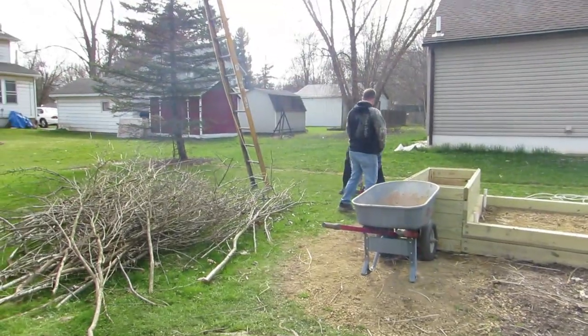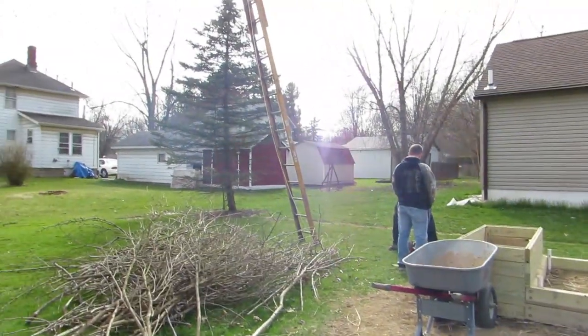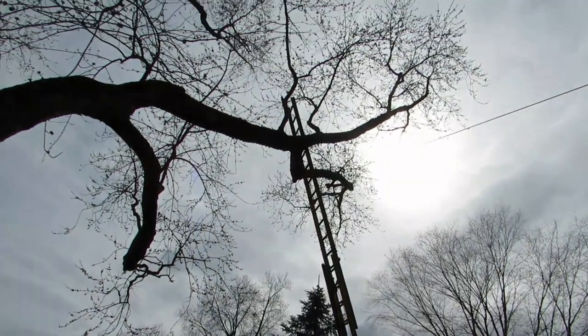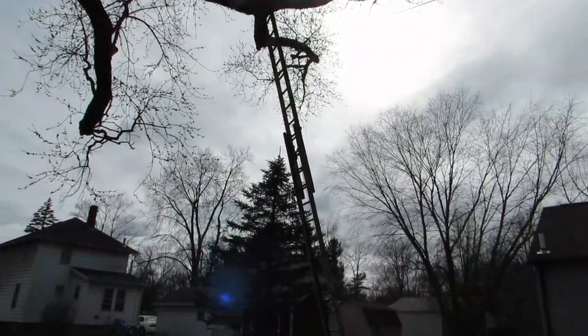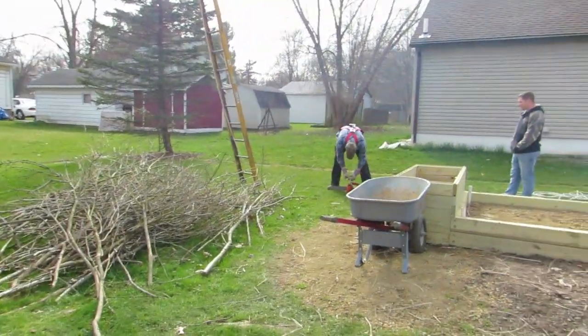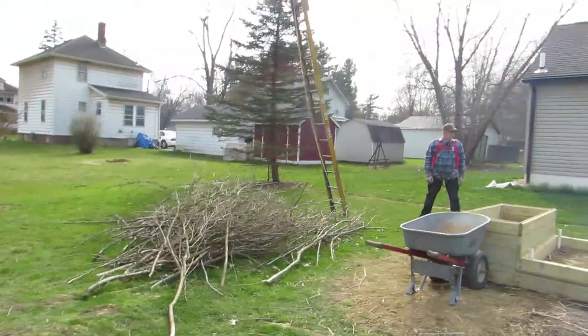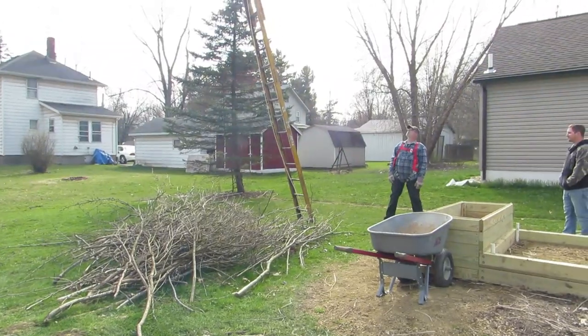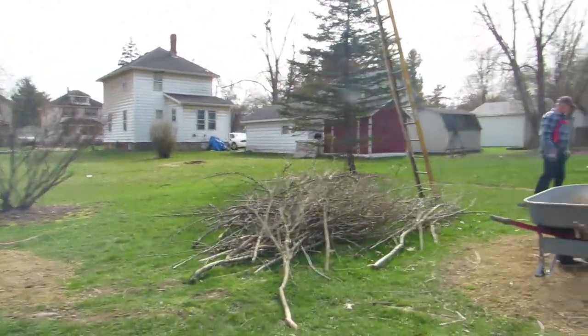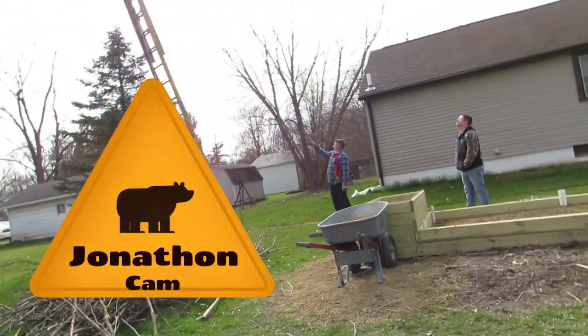He's got a harness on, so okay, that's good. But look at this ladder; it goes all the way up to heaven. Okay, I'm gonna go on the edge. That makes me a little bit nervous. I'm now gonna turn the camera over to Jonathan because he would like to do a little bit of filming.